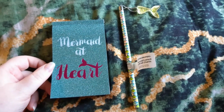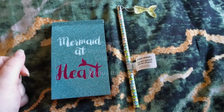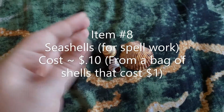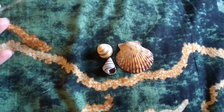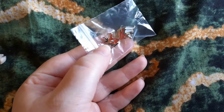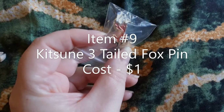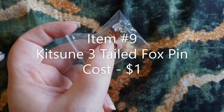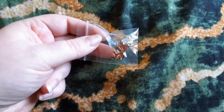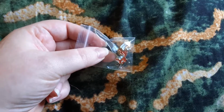This person also said they really like mermaids. So I have this mermaid notebook and this mermaid pencil. I'm also including these really pretty shells. Shells are really good for emotion work. I found this little fox pin. Technically, it's a three-tailed fox, so it's a Japanese fox spirit. But they like furry little woodland animals, and so when I found this at the thrift store, I thought it would be great for them.